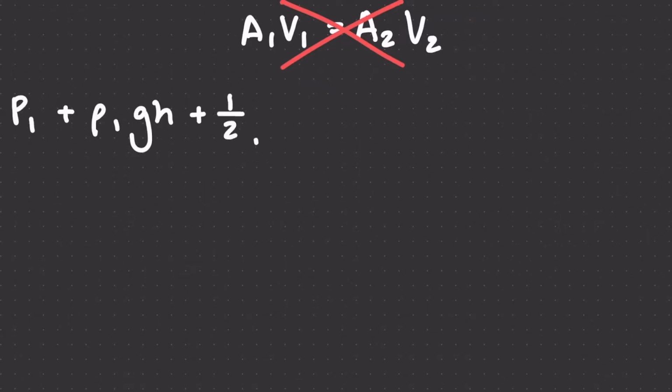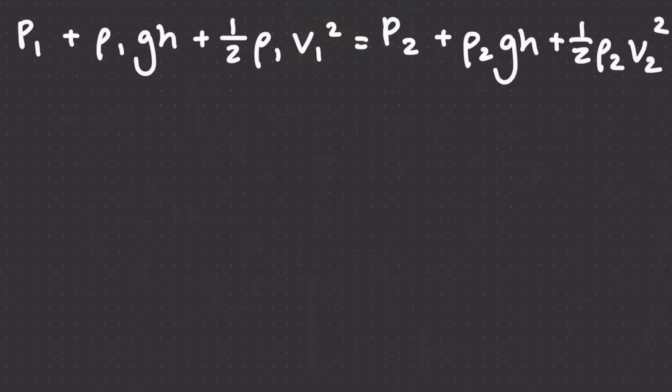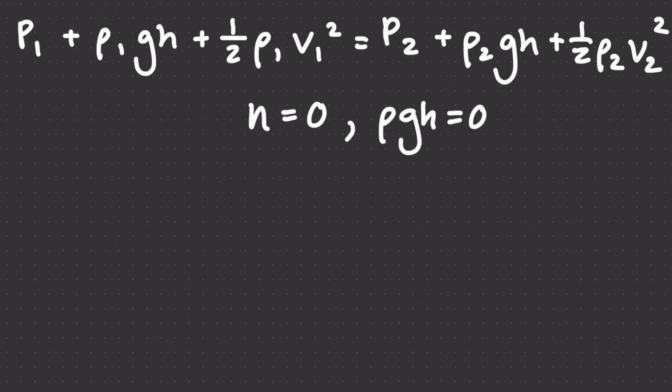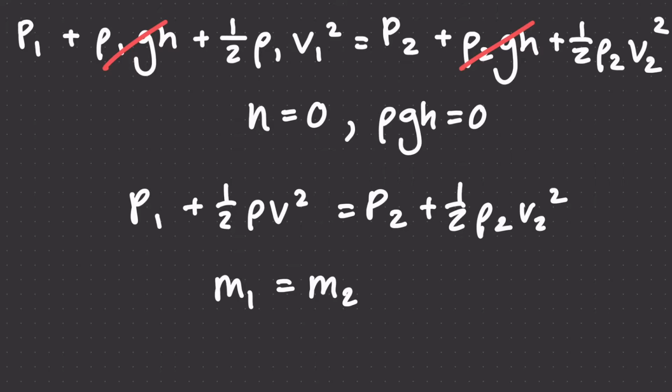So let's bring up Bernoulli's equation to explain how this phenomenon is possible at supersonic speeds. Looking at the de Laval nozzle, the height is constant as the area changes. So h is equal to 0 and rho gh is equal to 0. And that leaves us with pressure plus half rho v squared is equal to pressure at the second point plus half rho v squared. Since gas particles can't materialize from nothing, we also know that there is a constant mass of gas particles across the whole nozzle.